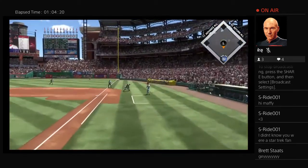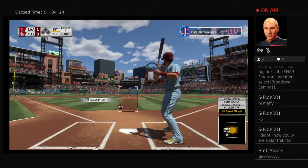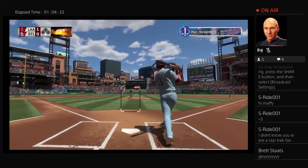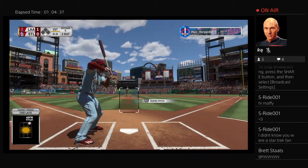Good job to spoil that one away, and he stays alive. Another 1-2 delivery. Now the fastball is right by him as he swings and misses for the first out of the inning. Settling in now, Tommy Pham.